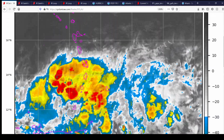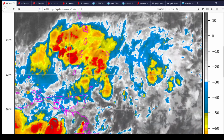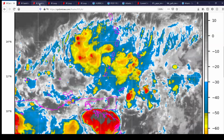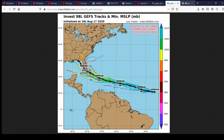We've seen conditions rapidly change here with time in 2020 and years prior, so don't necessarily let your guard down because 97L doesn't look as good as, say, 98L or Hurricane Genevieve does. Definitely don't do that. Don't let your guard down. So I believe that's about it, I think.